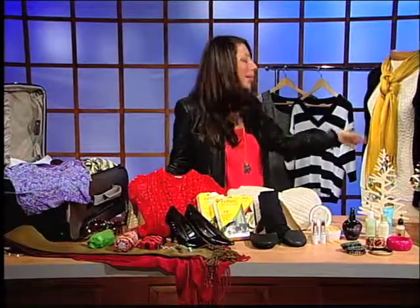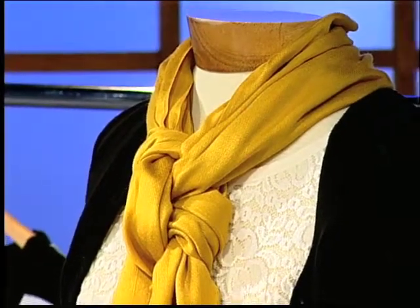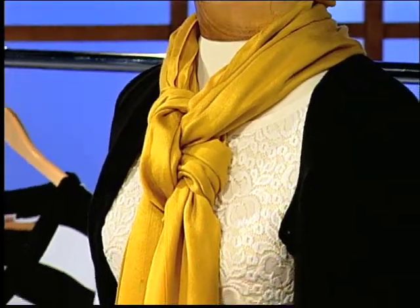Every woman needs to have a pashmina. What's great about these is that you can get creative. You can wear it as a beach sarong, you can put it around your arms as a shawl, you can even use it as an airplane blanket because you don't want to use those heebie-jeebie ones that they give out.